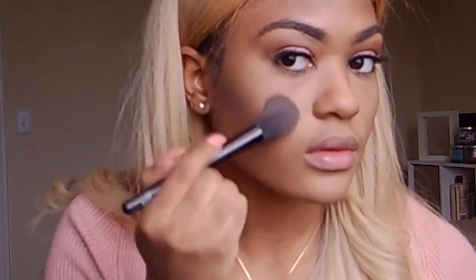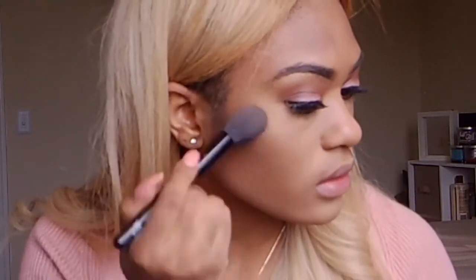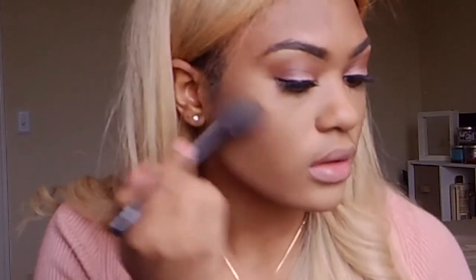Next, I'm going to be highlighting with Honey from my Colourpop Kaepop collection, Glow Up. I believe it's no longer in stock on the Colourpop website because I got this so long ago. Literally one of my favorite highlighters. I love this highlighter.